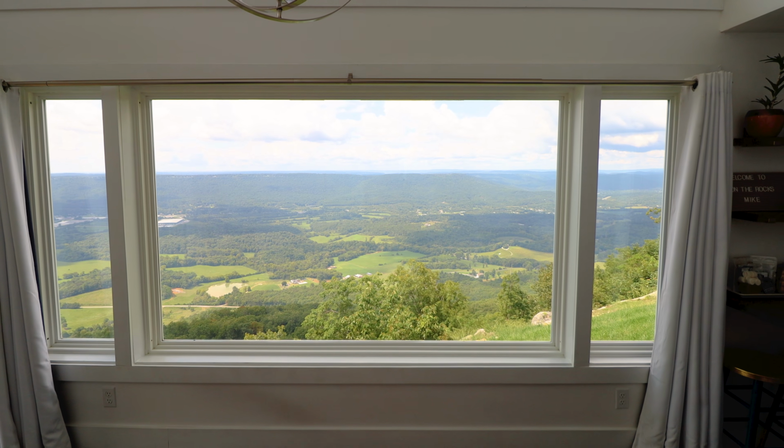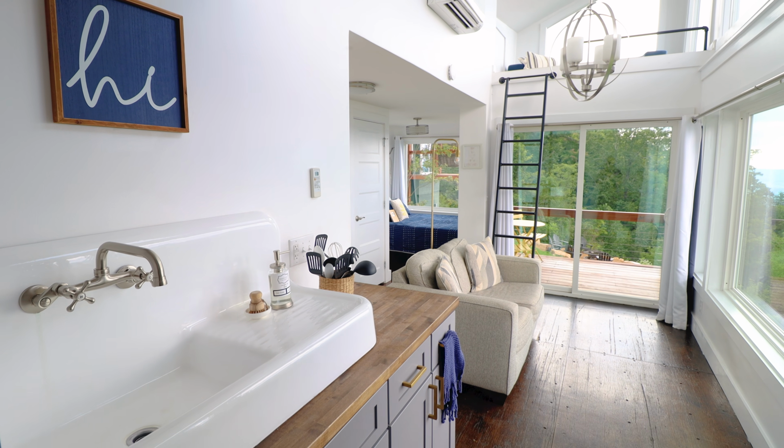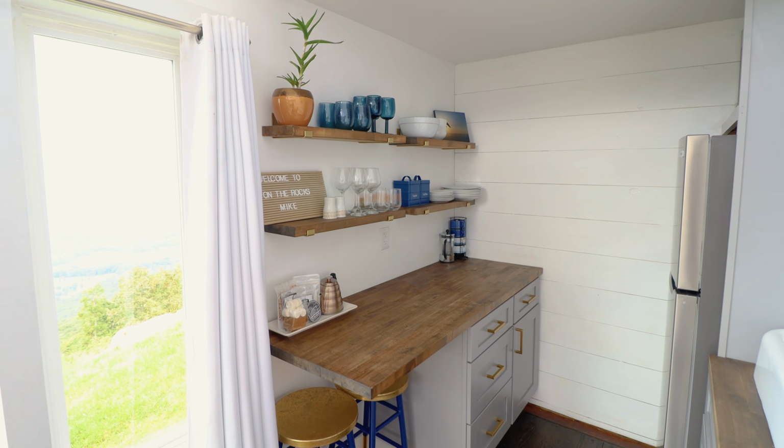Let's move on because I know I've said the words views and windows quite a bit, so we're now gonna head to the kitchen and we'll start along this back wall, which has your main countertop area.